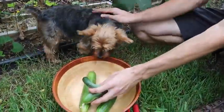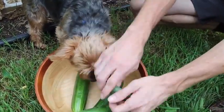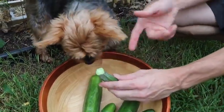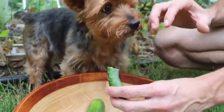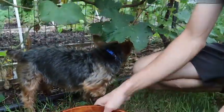Pretty cool. And we always watch out and make sure Tuck's not eating any of the grapes or anything. He knows to go for some of the things like the cucumbers and not really go for the grapes as much. So we let him snack on the things that he really likes. He's not hungry just now though, but let's keep moving and grab a bunch of grapes real quick.